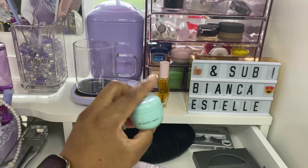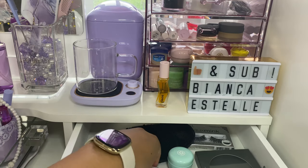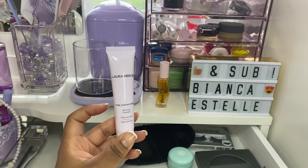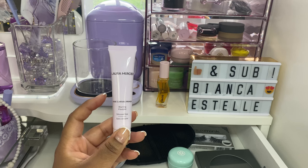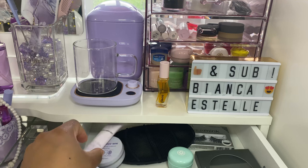My Tatcha water cream. I do have my minis I'm still trying to use up, but I have a full size one. This is actually a new favorite of mine. This is the Laura Mercier pure canvas primer. I'm really liking that for blurring the pores.